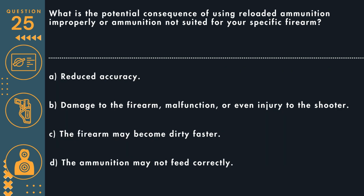Question 25. What is the potential consequence of using reloaded ammunition improperly or ammunition not suited for your specific firearm? A. Reduced accuracy. B. Damage to the firearm, malfunction, or even injury to the shooter. C. The firearm may become dirty faster. D. The ammunition may not feed correctly.